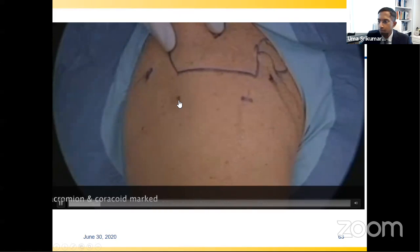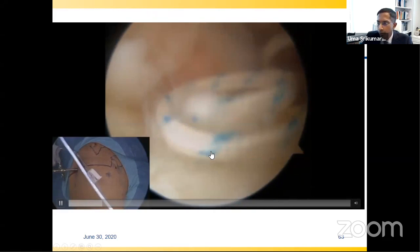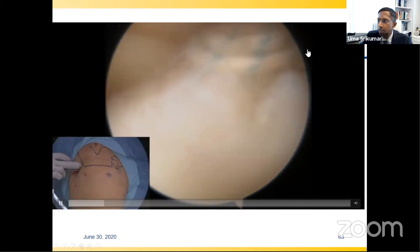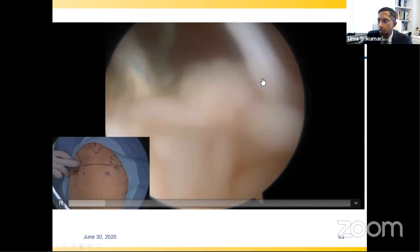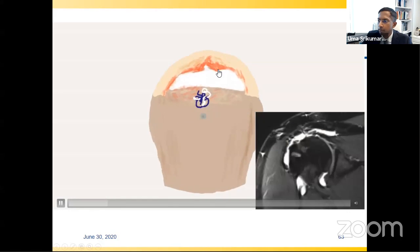We're making an incision, posterior lateral, anterolateral, anterior portals. Arthroscope enters from posteriorly. Immediately we see a massive cuff tear with old remnant sutures from the prior rotator cuff repair and the anchors. We see some labral fraying. The subscapularis here is intact. Here's a diagram showing the tear.